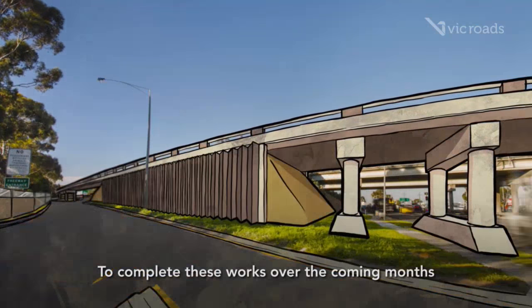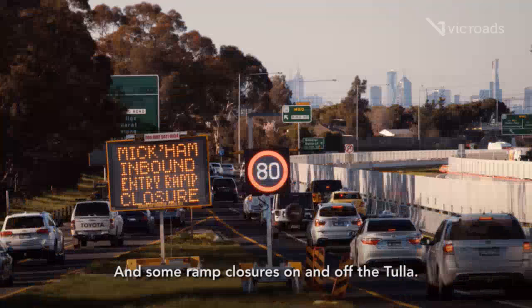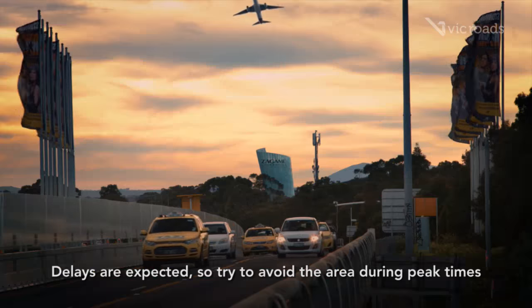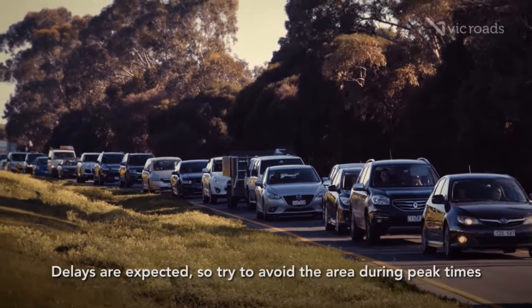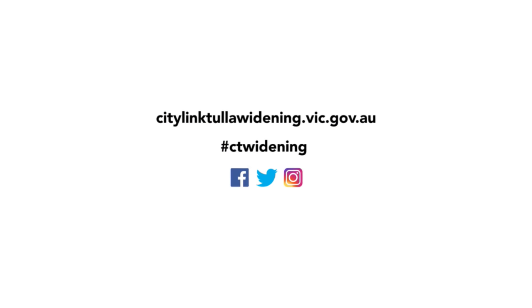To complete these works over the coming months, there will be ongoing lane closures on Mickleham Road and some ramp closures on and off the Tulla. Delays are expected, so try to avoid the area during peak times or allow extra travel time. For up-to-date information, visit our website and follow us on Twitter, Facebook or Instagram. Authorised by Victorian Government, 1 Treasury Place, Melbourne.